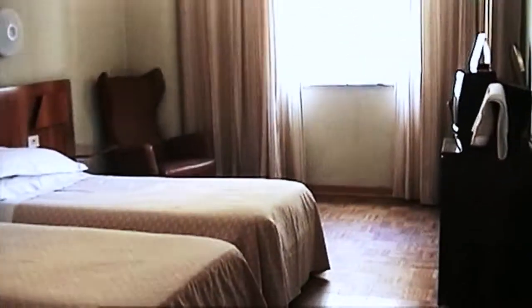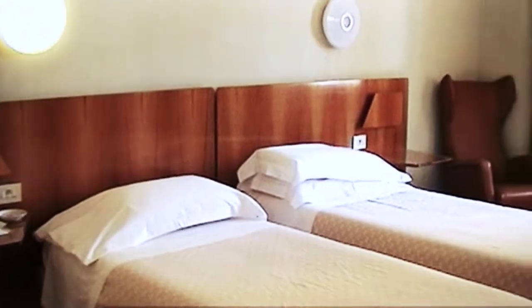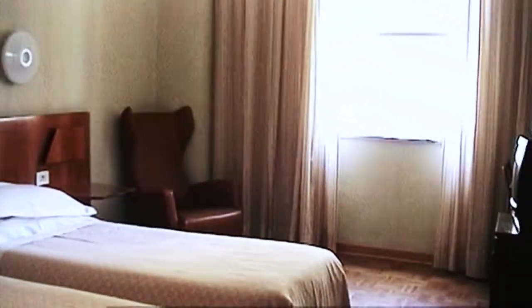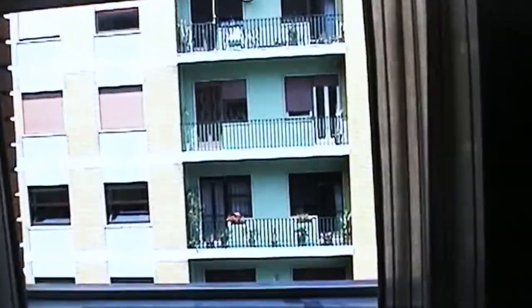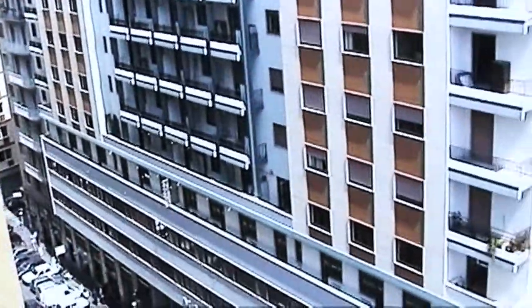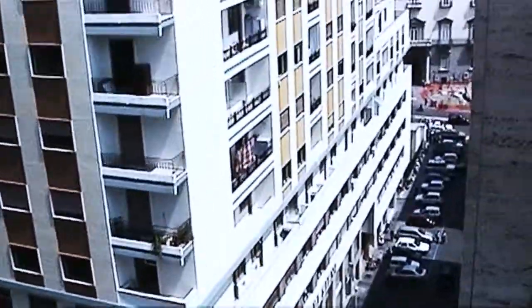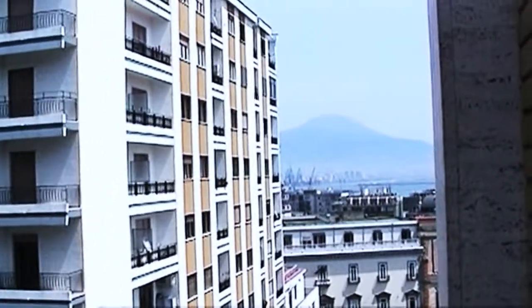Accommodation. It's basic, but it's okay. That'll do. Air conditioned, the colour telly, and then out the window, street below. To the right, you've got the square and Vesuvius just over here. Here it is.